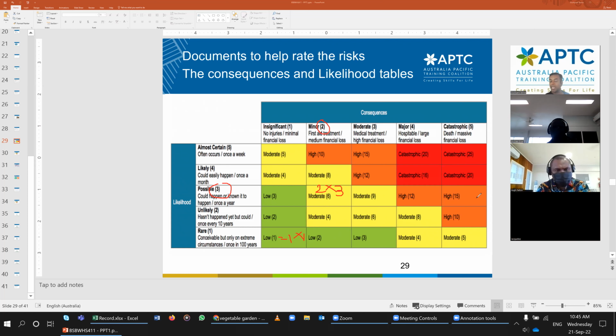right? This is high. Why? Because it is in a catastrophic effect and possible likelihood, so 3 times 5. Yeah, so these numbers will tell you that, oh, it's 25, the highest you can have. And the color, green is smooth and calm, is everything low. The yellow is moderate, the orange is high, and red is catastrophic.